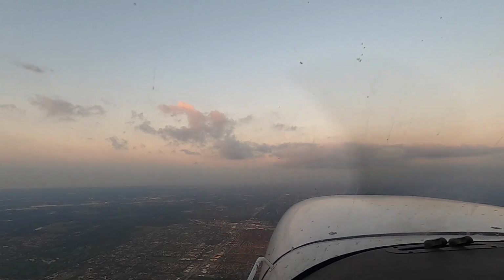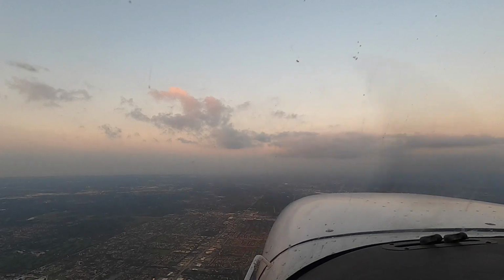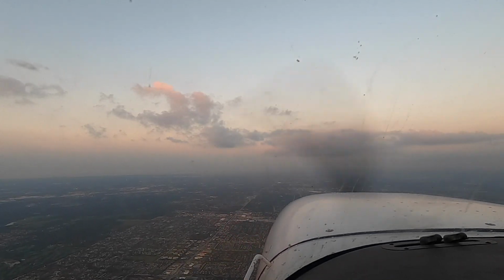ExpressJet 423, maintain 2,500. 2,500, ExpressJet 423. Southwest 1741, contact approach 119.35. 119.35, good night, Southwest 1741.